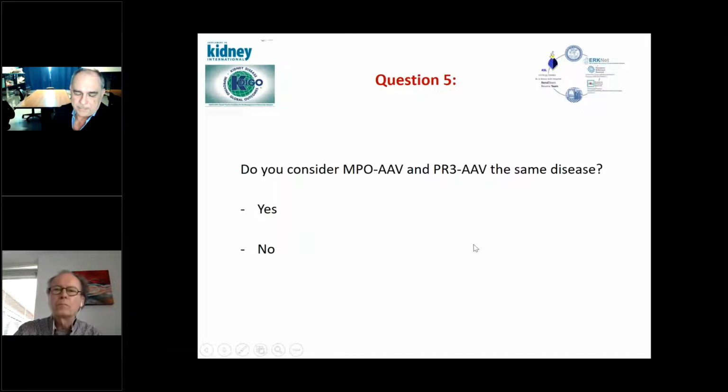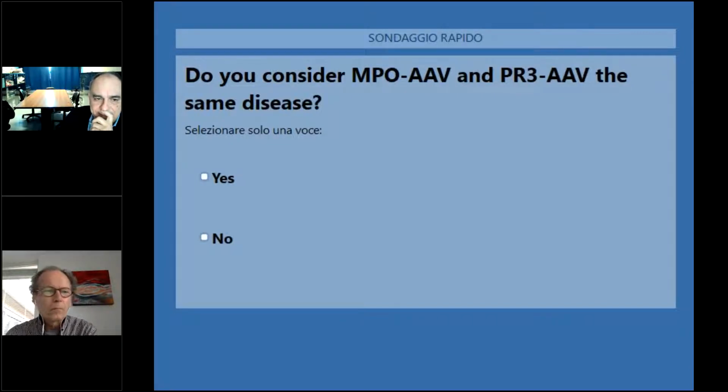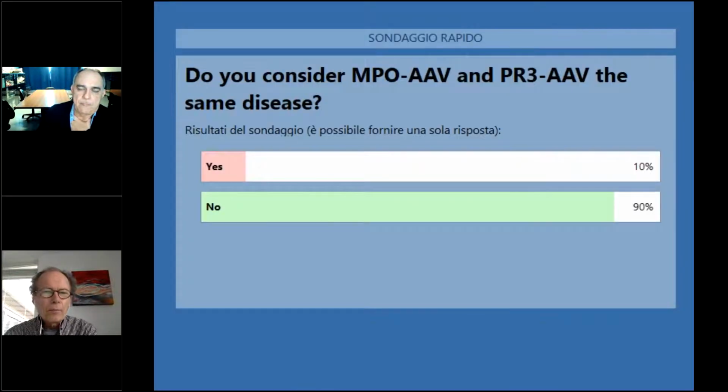But focusing on microscopic polyangiitis and granulomatosis with polyangiitis, do you think that it is the same disease? Okay, so you can answer yes or no if you consider MPO or PR3 associated vasculitis as a similar disease. Okay, so 10% do consider it the same disease and 90% answered no.